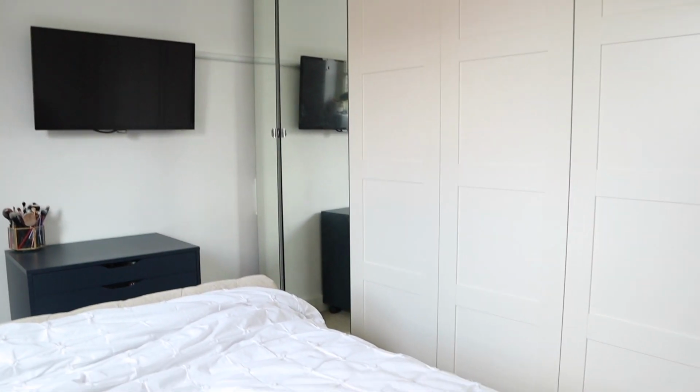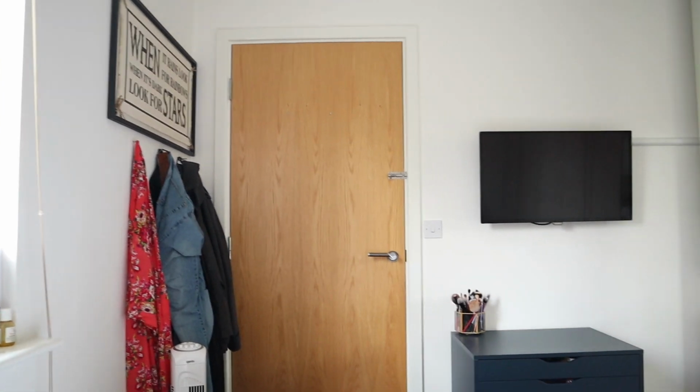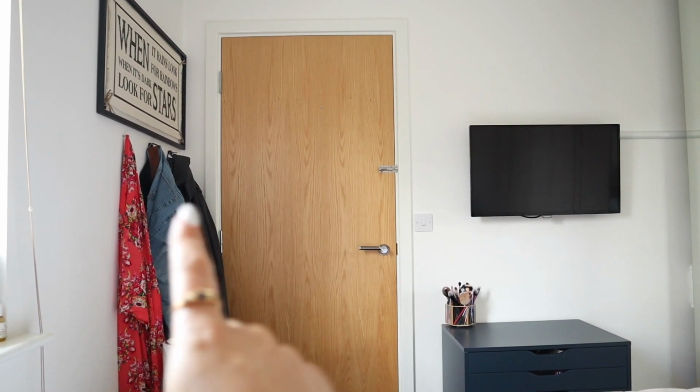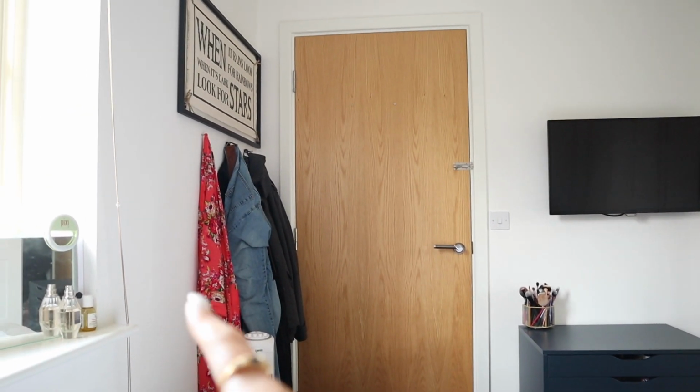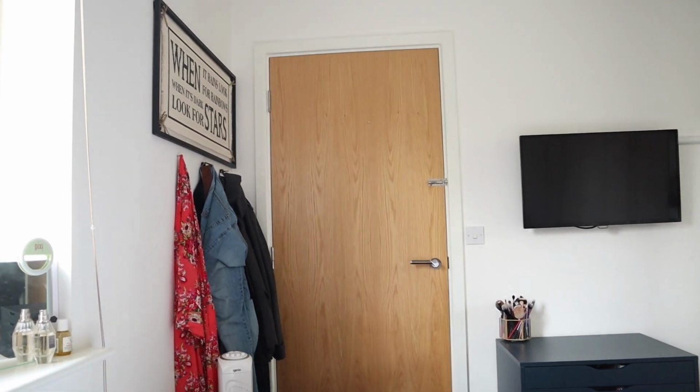So yeah, this is what I can see from bed. These used to be on the back of the door, which again, kind of broke up this wall a little bit. And so I put them on the wall. I still have not got proper hooks. These are just things that I've screwed into the wall. Literally screws I've screwed into the wall.